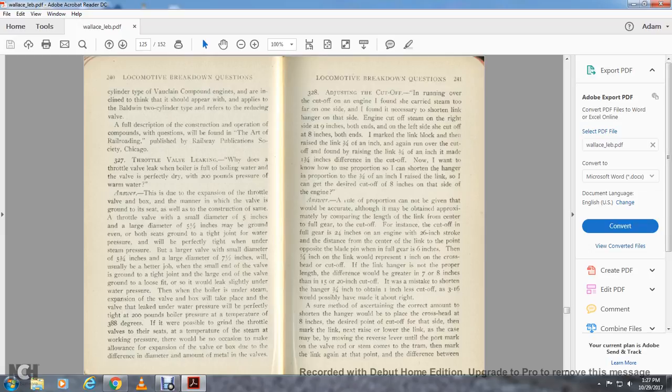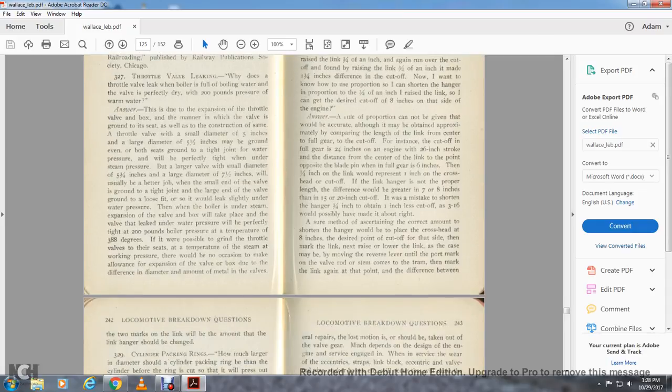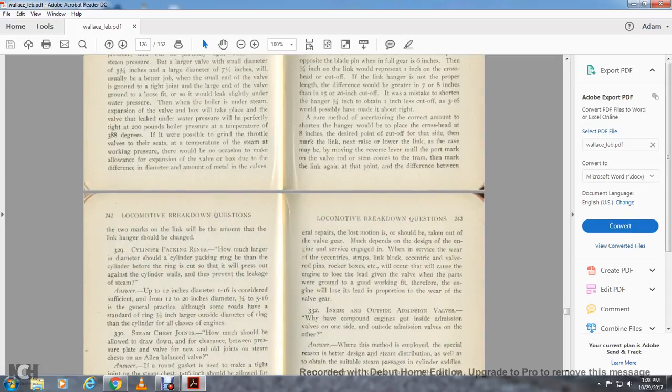A sure method of ascertaining the correct method of shortening the hanger would be the placement of the crosshead at 8 inches of the desired point with the cutoff of the side, then marking the link, next raising the lower link, and then moving the reverse lever until the point of the mark of the valve rod stem, causing them to tram to marking the link against the point. The difference between the two marks of the link would amount to what the link hanger should be changed.